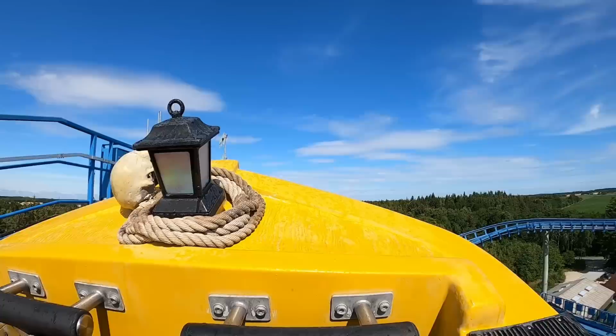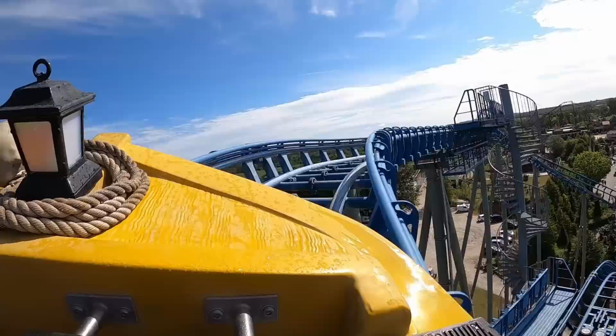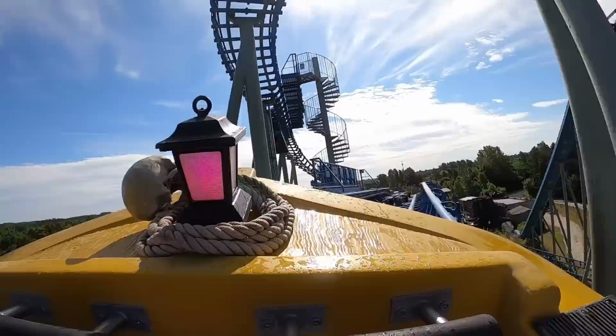Here we are in the forest. Are you ready, Charlotte? Hood's up just here. We'll get that down, shall we? Whee! Water coaster with a view. Look at the view. Oh, that is spectacular. Here we go. Woo! Oh! Very smooth. It's a bit smoother than Poseidon, I know that. Woo!